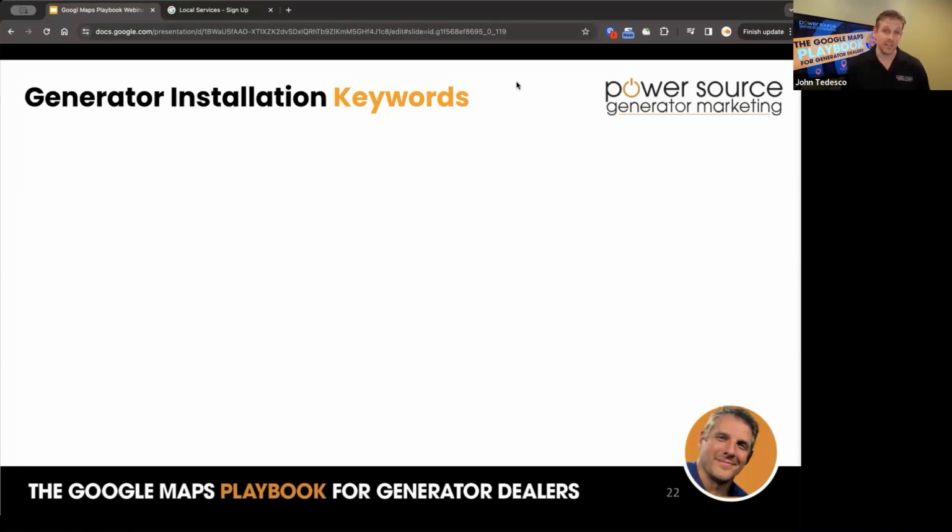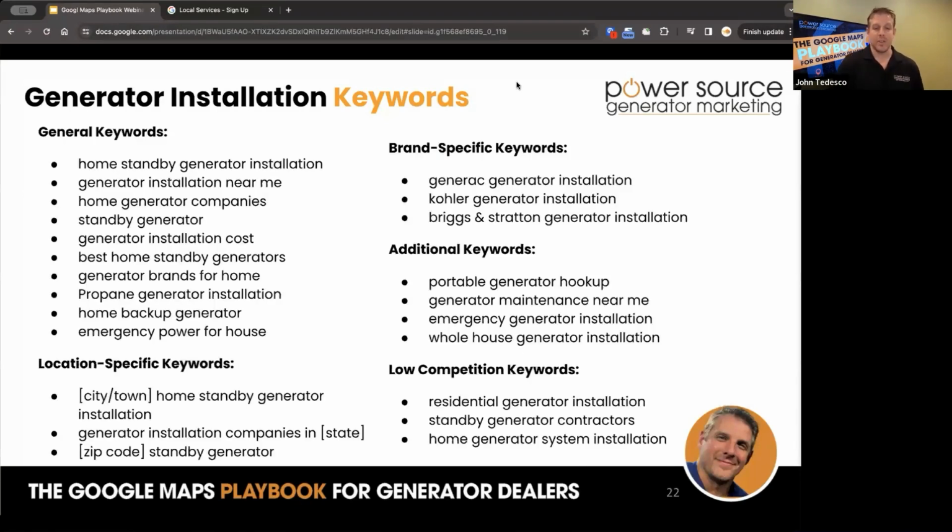But yes, you can use these keywords and you can run these searches. Like I said, you have to think beyond the generator and beyond the electrician, and do these searches. This could take weeks. Home standby generator installation. Where are you ranking? Generator installation near me. Where are you ranking? You can't do that one with an incognito window. You'd have to actually do that from those locations.